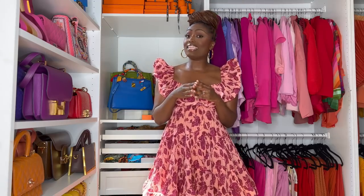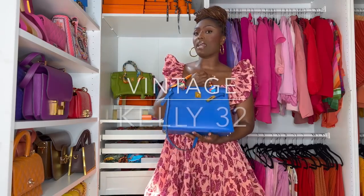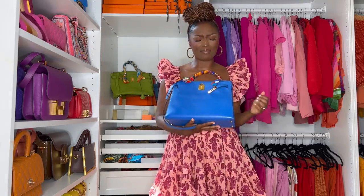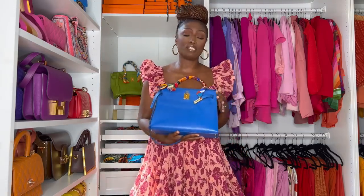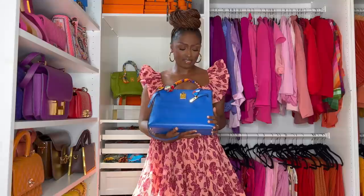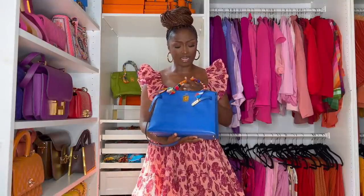Okay, now let's get into my Kelly bag. So this is my one and only Kelly bag. I am obsessed with this bag. This is my absolute favorite bag. I picked this up in France, secondhand. It is one of the secondhand bags that I picked up.